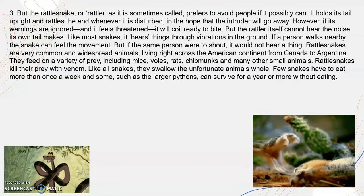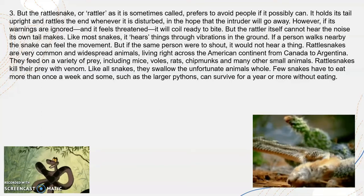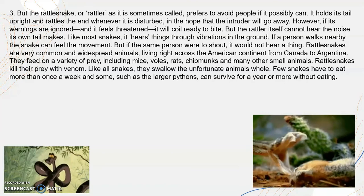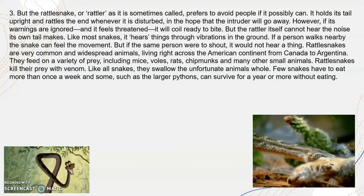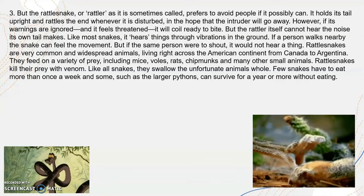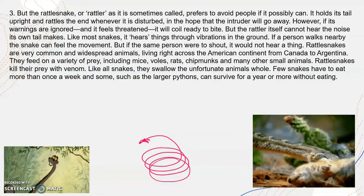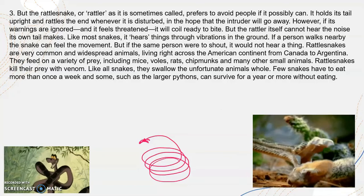But the rattlesnake, or rattler as it's sometimes called, prefers to avoid people if it possibly can. It holds its tail upright and rattles the end whenever it is disturbed, in the hope that the intruder will go away. Intruder means a person who's come uninvited. However, if its warnings are ignored, it feels threatened. It will coil ready to bite.